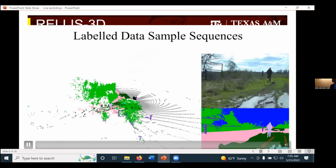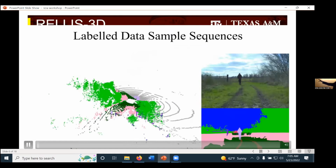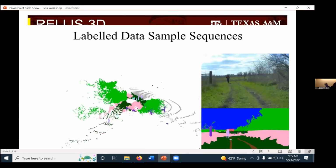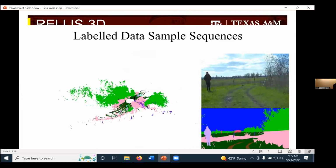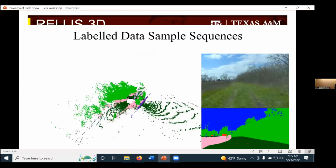So this is what the data looks like. What you see at the bottom right is segmented data. The top right is the actual image. And the center that you see is segmented LiDAR data, right? So it's synchronized multimodal data that you can use for developing your semantic segmentation and your off-road algorithms, right?